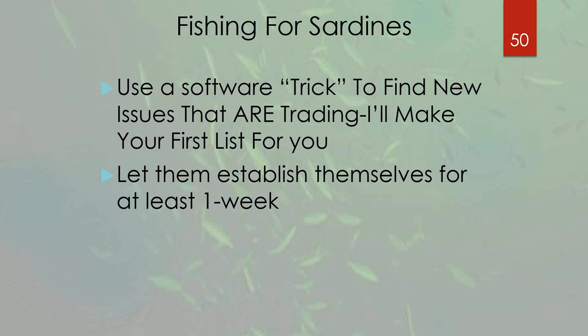You use a software trick to find new issues, and I just have a simple little formula which I'll give you. It's just like close minus the moving average. That's all it is, and it works with TC. I don't know if it works with other software, but if you have TeleChart, I'll give you this setup. And also, what I'll do tomorrow is when I mail out this recording, I'll put together a list of IPOs for you, and I'll also make a list of everyone we talked about.